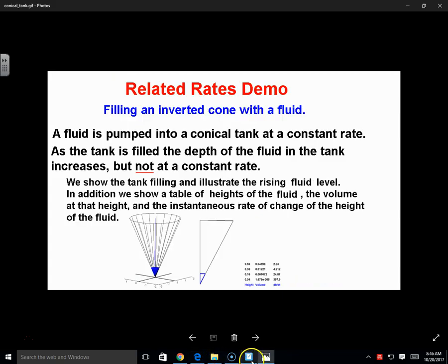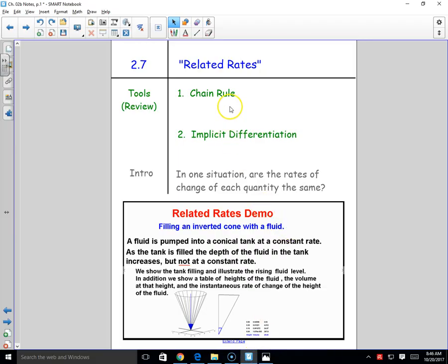All of this leads us up to this idea of related rates, where you have one situation, but there are different dimensions or different quantities or different variables changing based on that one situation, but they're changing differently. Here's another example, and this is a really common one.